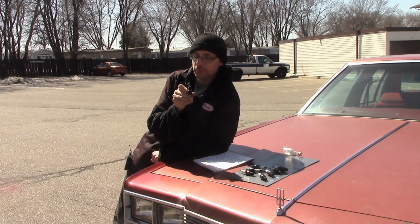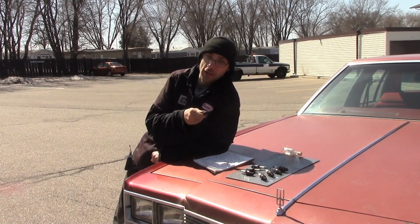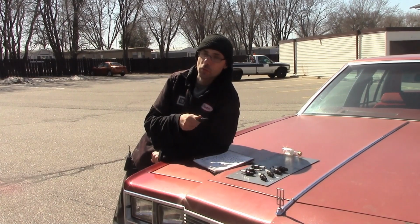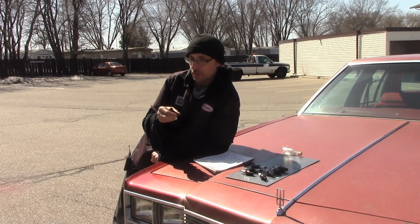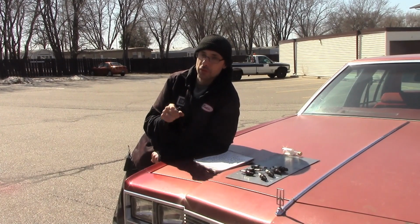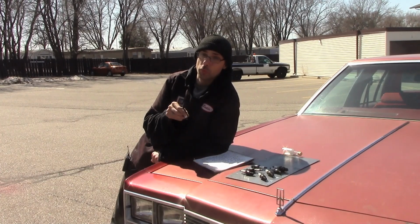You want gap. Gap varies between HEI and points, and high compression, low compression. If you've got a high compression motor, you need a specific spark plug for high compression. Gap varies between HEI and points. It was points from 68 through 73. GM introduced HEI in 74 and up. It's 0.30 for the gap for points, and when it's got HEI, it's 0.60. You have a wider gap. Now, as for me personally, I'm going in the middle, 0.45.